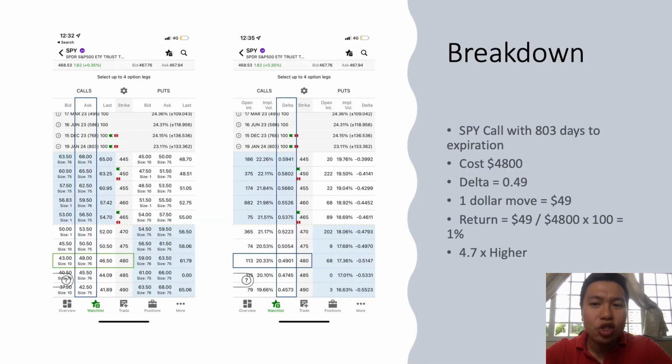Now let's assume we were to purchase an SPY call with 803 days till expiration at a strike of 480. If we were to look at the option chain on the left, you will see that the asking price for SPY with a strike of 480 would be $48. As one contract controls 100 shares, this would mean $4,800 per position.